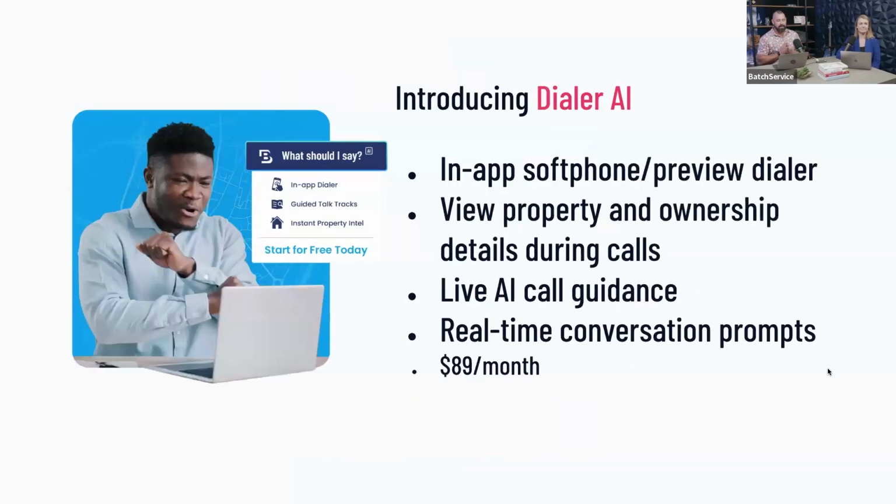So first big one you might have seen within the past week is Dialer AI. This is on Batch Leads. And so it's a huge evolution, step forward from what was click to dial, which still does exist today. Dialer AI is a full-on preview dialer slash soft phone. So Amy will get into what that really means for you.